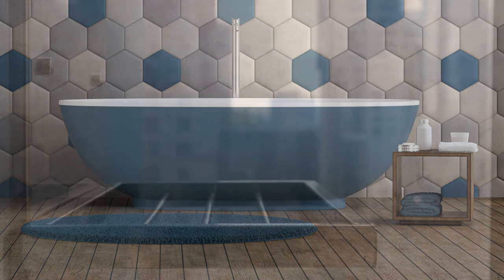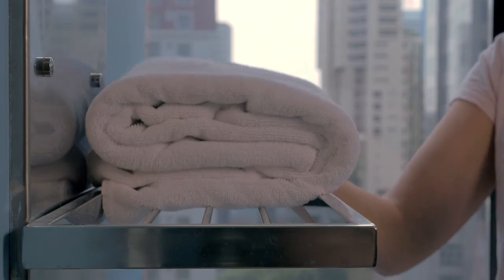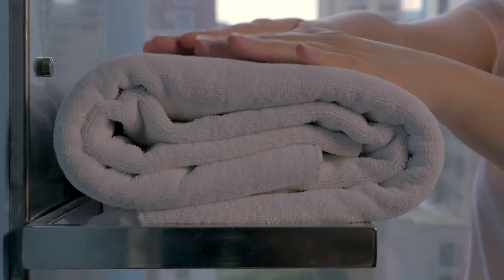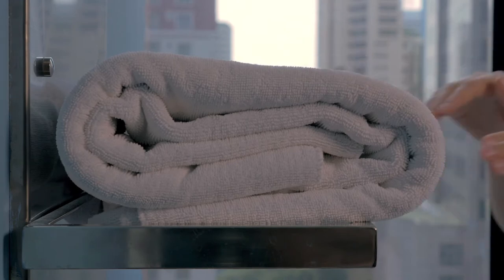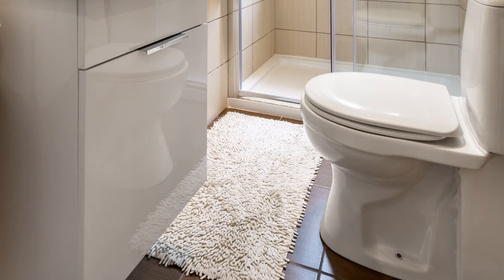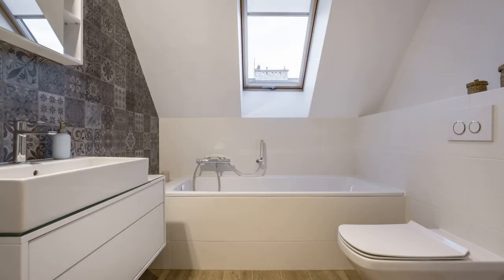It's so nice to relax in a cozy bathroom at the end of the day. This is why it's important to create a comfortable atmosphere. Lay a fluffy rug on the floor of your small bathroom, replace the ordinary curtain with a fabric one, and choose large soft towels with beautiful colors or patterns. These simple tricks will make the smallest bathroom feel incredibly cozy and comfortable.